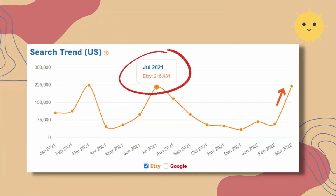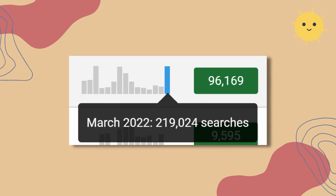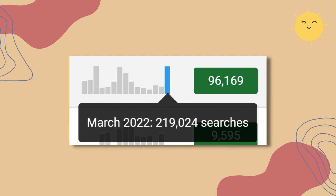Next up, we have wall decor. A quick analysis of last year's search data shows that Etsy shoppers went crazy for wall decor as weather began to warm up. As of March, we're already seeing the wall decor trend begin to spike, which means we'll likely see this trend maintain over the next few months.